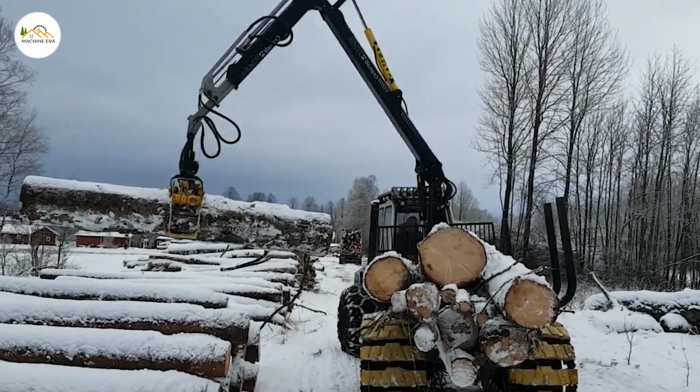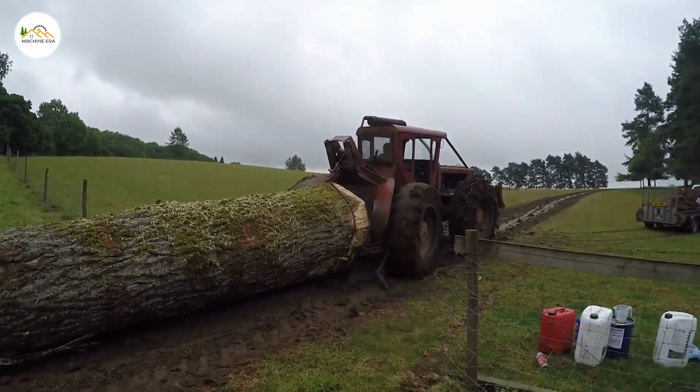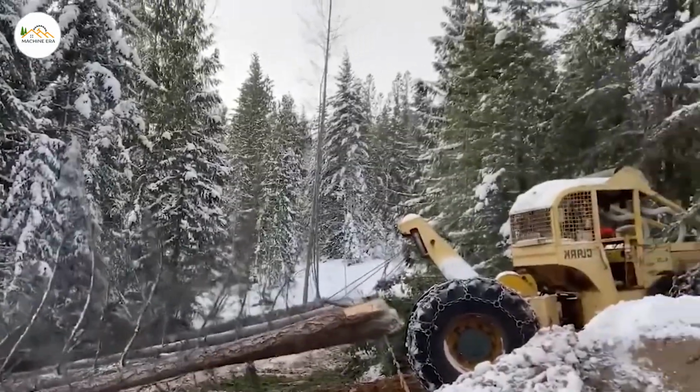Get ready. What you're about to see is power unleashed. These machines are carving through nature with savage force and surgical accuracy. It's not just action, it's a mechanical masterpiece that stuns the senses.